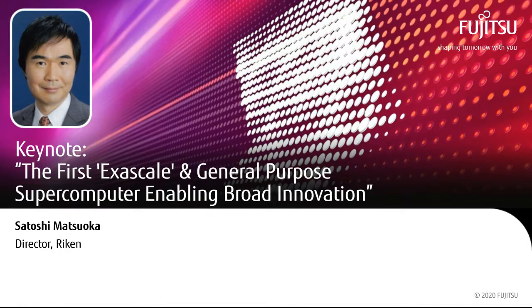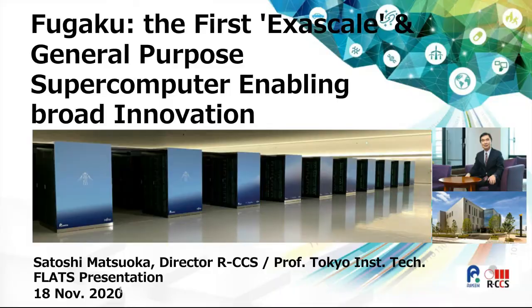So in the next 20 plus minutes, I'll try to describe really what Fugaku is, what we think about it, and what are its latest performance results, and how it's being used now, and what we expect to see in the future.